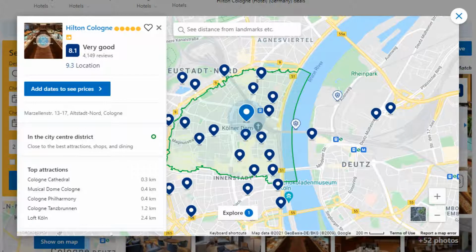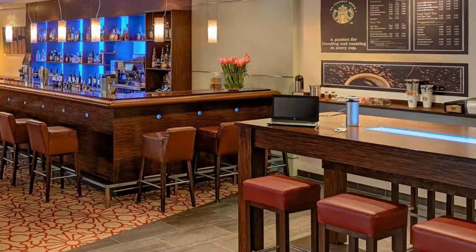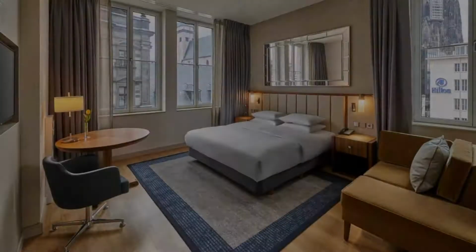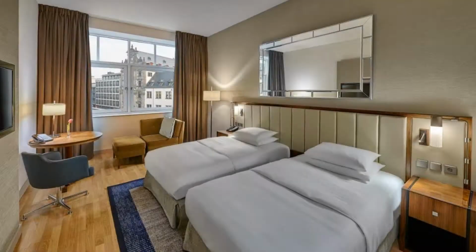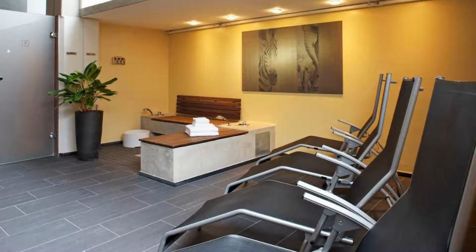Number 2. It's a 5-star hotel. The location of the hotel is excellent and the guests love walking around the neighborhood. Check-in time is 3 p.m. and check-out time is 12 p.m. Guests are required to show a photo ID and credit card at check-in. Pets are allowed in this hotel.